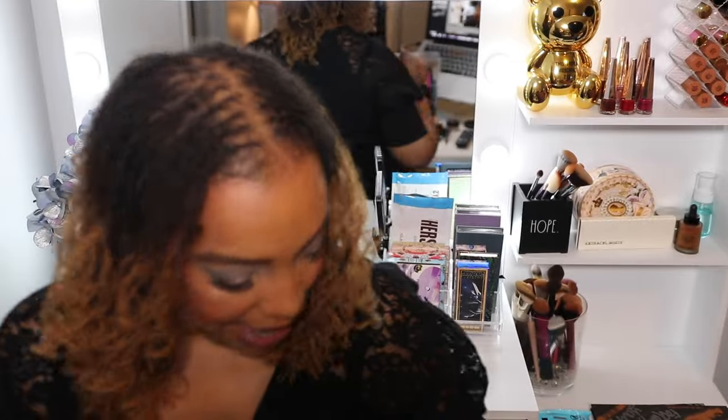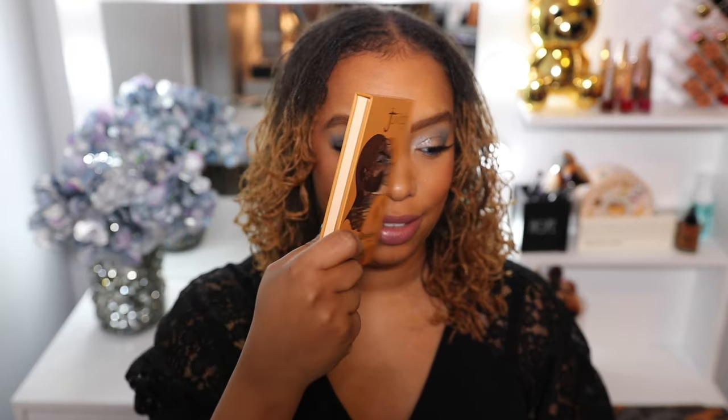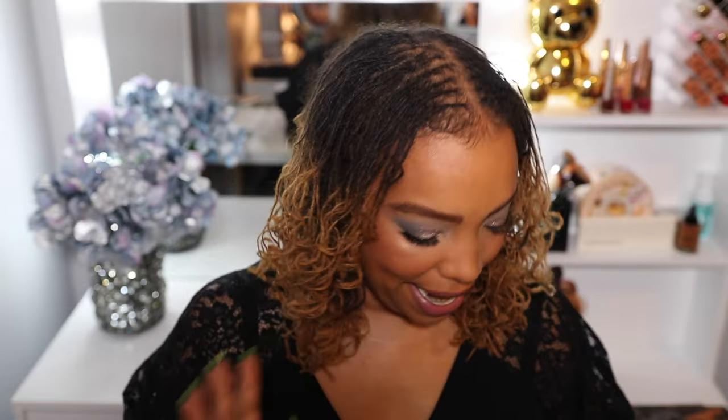And for the bronzer, I went in with my Old Faithful. This is the Juvia's Place bronzer in the shade Tan. And took one of my favorite things, ColourPop liner in the shade, what is this, Ventura Boulevard, just to add a little pop of fun to the eye look. And I think the blue really complements the shades very well.